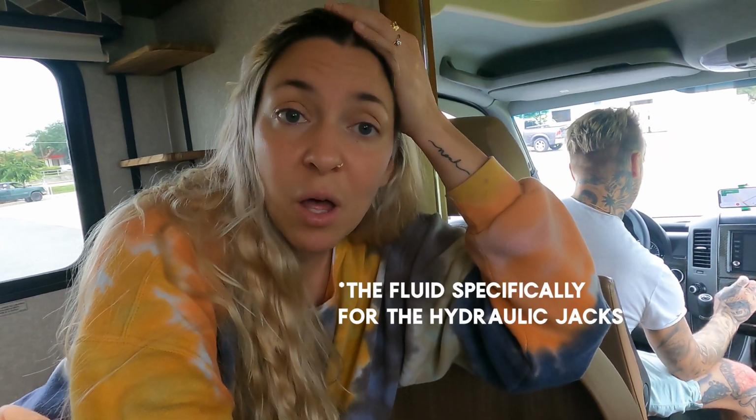Even while we're driving, we can't prove to that beep that our jacks are up. So I've been reading forums, trying to figure it out, and people are like, oh yeah, it could be your fluid is low. So we went to O'Reilly so that we could get some fluid, but we literally don't know where to put it. I'm just waiting for one of the techs at the dealership to call us back. It really seems like dominoes, one thing after another.